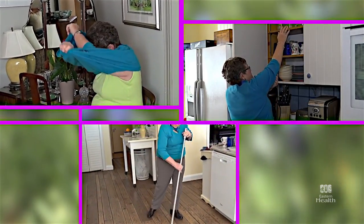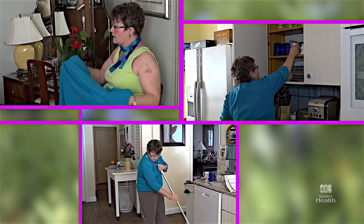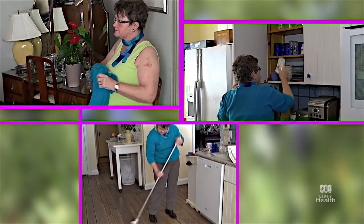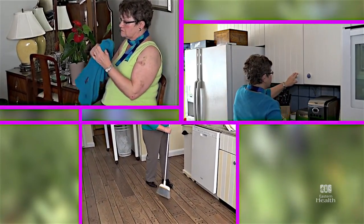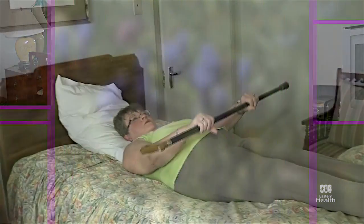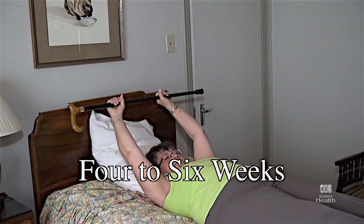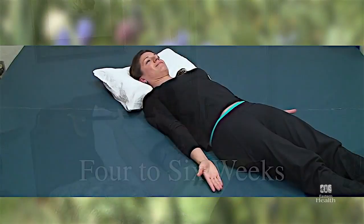These would include such things as pulling a shirt over your head, or putting a cup on a high cupboard shelf, hanging light pieces of laundry on a chest-high clothesline, making light meals, or brushing your hair. Patients will usually regain their full range of motion by 4 to 6 weeks after surgery.